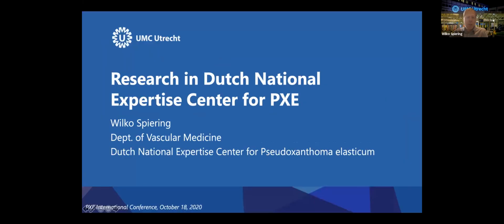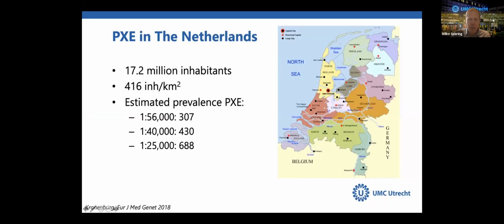Okay, so again, thank you for the invitation to present our work of the Dutch National Expertise Center for PXE in the Netherlands, which is in Utrecht, in the middle of the country. As you can see on this slide, Utrecht is indeed close by to Amsterdam. But the country itself is very small, but because it's small, it doesn't mean that there are less people inside.